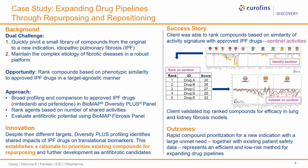Based on this approach, one is able to quickly rank and validate compounds for antifibrotic efficacy using a rationale based on data from physiologically relevant human primary cell-based assays. This represents an efficient and low-risk approach for companies interested in rationally expanding their drug pipelines for new indications with an unmet medical need.